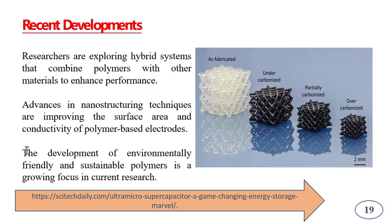Okay, so what are the recent developments regarding the challenges or any other application of new technology in this era? Researchers are basically working on hybrid systems. We already know hybrid means two or more things will be combined together, and of course they will produce a synergistic effect. So scientists and researchers are focusing more toward hybrid energy storage systems because they will combine the polymer with any other material.